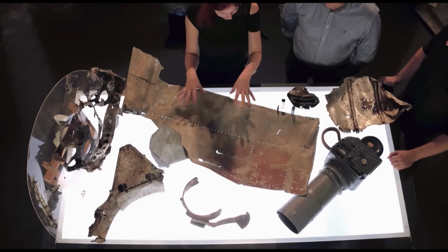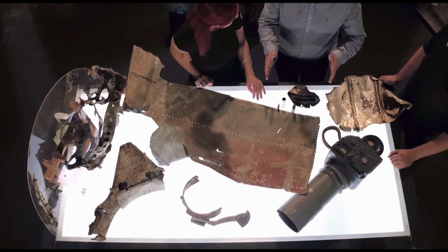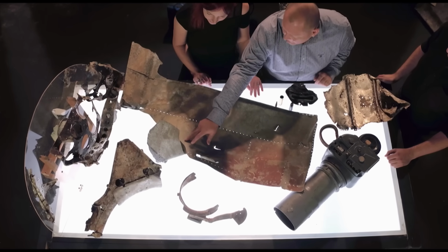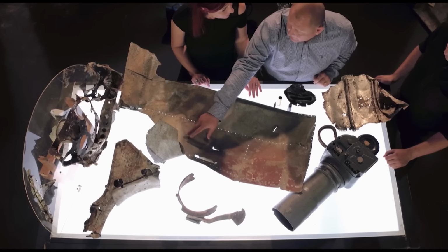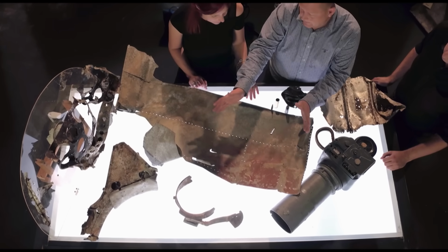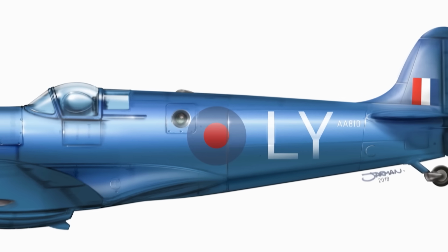Which part of the aircraft is this from? So this section is from the wing. This is a wing skin on the top, and what's interesting about this part is that you can see the PR blue. All the photographic reconnaissance aircraft at that time were painted in this for camouflage. And this is the roundel, the identity markings that he carried on the aircraft, just so that you didn't get any friendly fire.